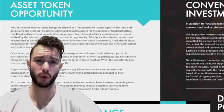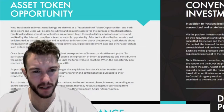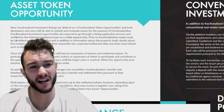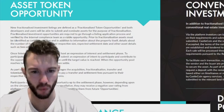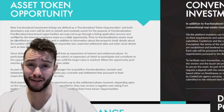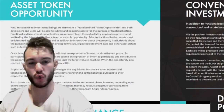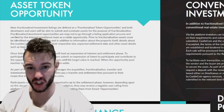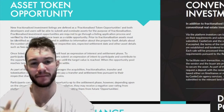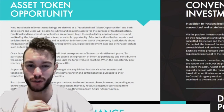And this is going to be put through something called a user consensus system. With a little bit more depth, prior to fractionalization, assets must be identified as cash flow positive, and in addition to the information about the property itself, details about the number of fractions available, their representative size, expected settlement date, and other asset details such as fees are made available to the community. So after that point, of course, expressions of interest and settlement phase. Now, Castlecoin itself manages the acquisition, fractionalization, transfer, and tokenization of the assets, and participants pay a transfer and settlement fee pursuant to their respective share of the asset value in coins.